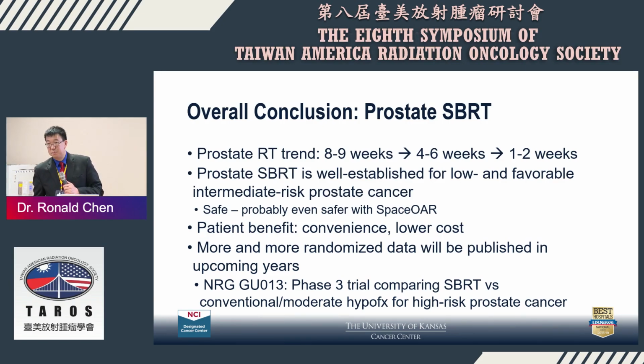But if it is not only a biochemical failure, you have seen a visible tumor on the MRI, will you boost with SBRT? For after surgery, yes, it's a very good question. So after surgery, if the patient has recurrence, and you can actually see a tumor on MRI in the prostate bed, I will take that tumor to a higher dose.